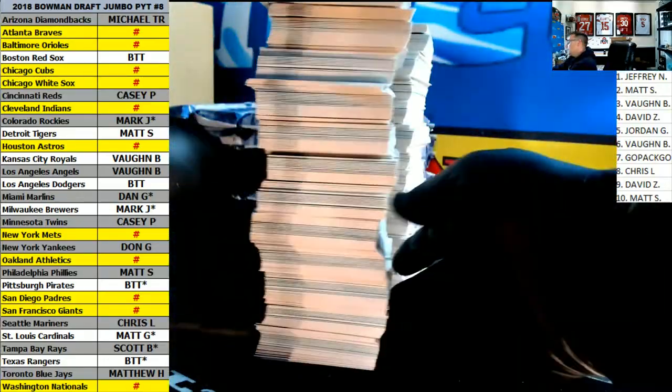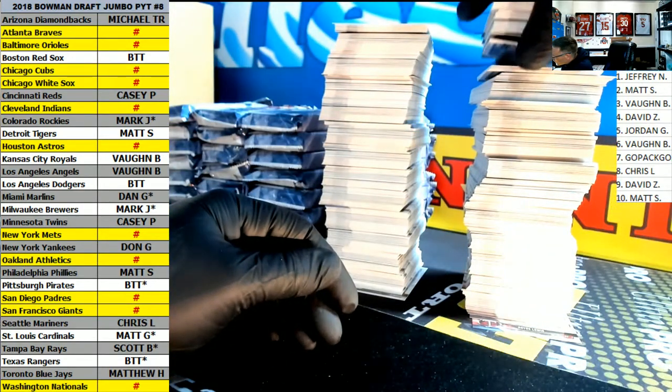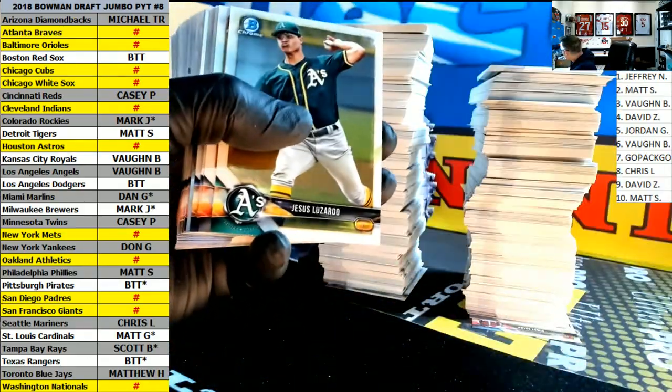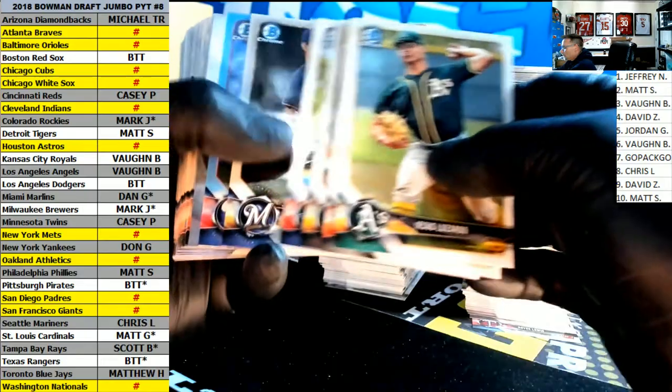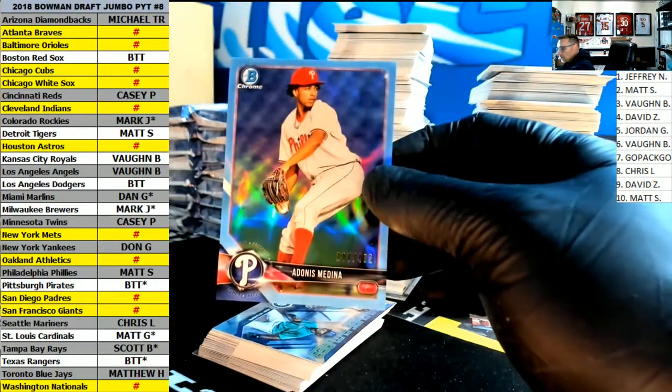Right on, Stewie. Yeah, we'll be on. We're going to run 9 right after this one, so if you want to jump in 9, grab your teams now. We're going to try to get that final filler as close as possible by the time we get this one done. Blue Sky Refractor, Adonis Medina for the Phillies, 297 out of 402. Matt Slay.